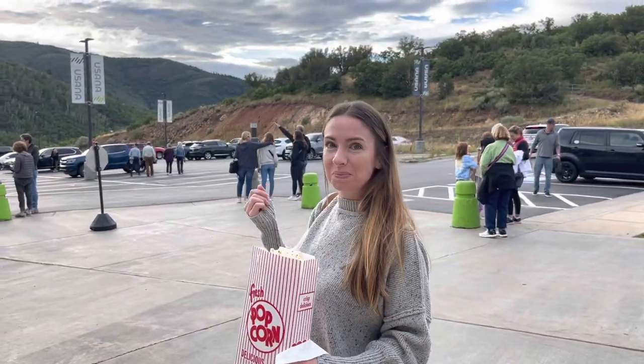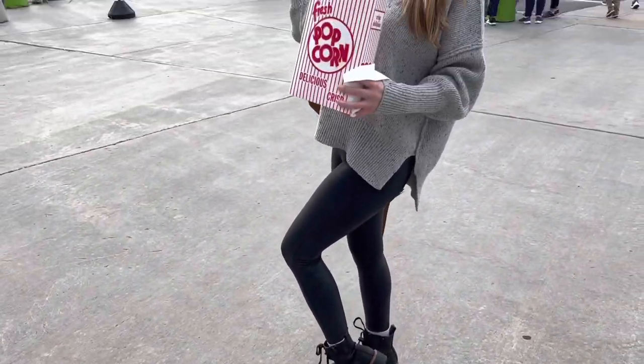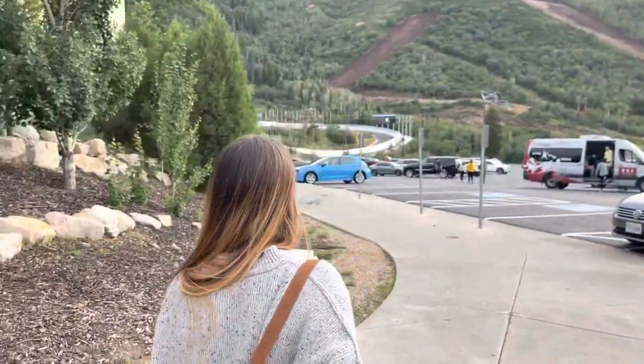Babe, I'm gonna be honest with you. Just so you know, you look amazing. I mean, look at this little outfit. She got her boots on, black leggings, popcorn. Oh, you stop it. Guys, he's the best.